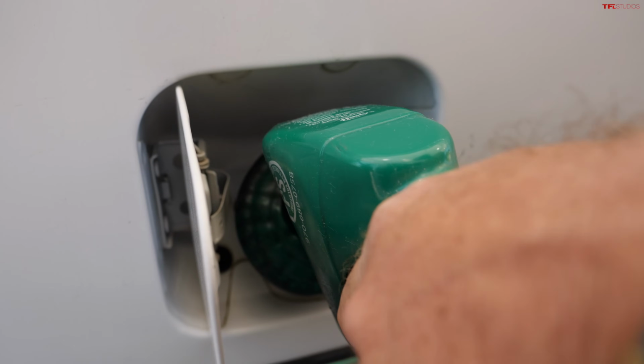Boy, I've got a big old hole in there. So we're gonna use the same method, a 30-second top off, like we always do. And here's what we're comparing against.